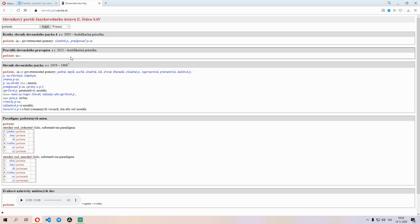Now for the example sentences, you'll notice that the word itself doesn't appear there, and that's because it is always in the shortened form. So here p dot means počasie in nominative, and then p ia means conjugated with the ending ia. So počas, take away the ending, ia. So predpoveď počasia. It's weather forecast, by the way.